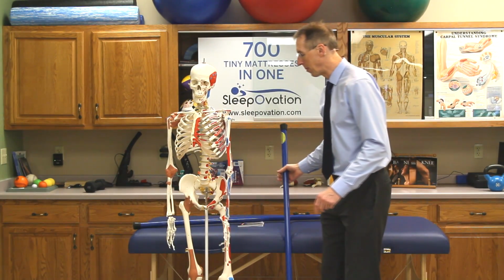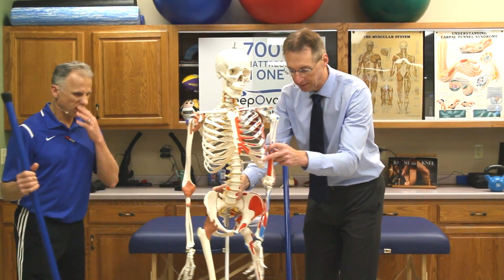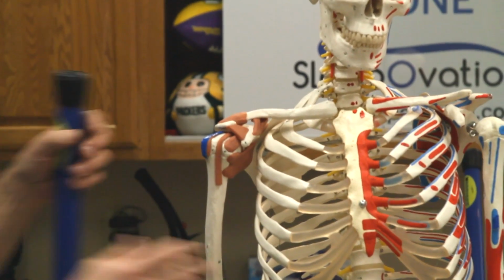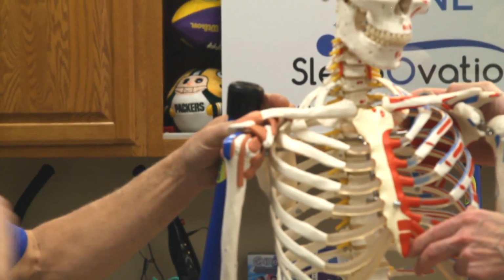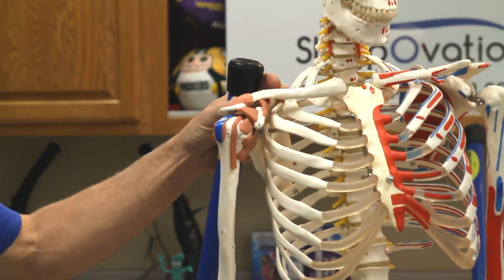All right, so what are we talking about with impingement here, Brad? Let's start with that first. Let's take Sam the skeleton up to about right here. Brad, you're going to kind of point things out as I mention them. I think a lot of times if you can see what's going on, it just makes more sense, and you're more motivated to do the exercises.